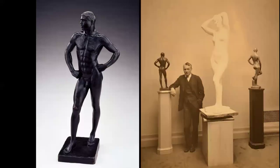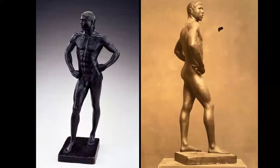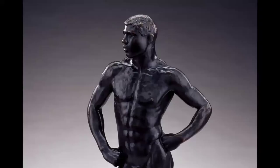And the sculptor frequently did nude sculptures, both men and women, of all different races. You can see a depiction of him here next to the sculpture that's at the Smithsonian, along with a couple other works of his. He was a European artist. And then here's a side view, and a view of the top. Johnson was a world famous boxer, and later on he became a famous actor. So he transitioned from sports to cinema.